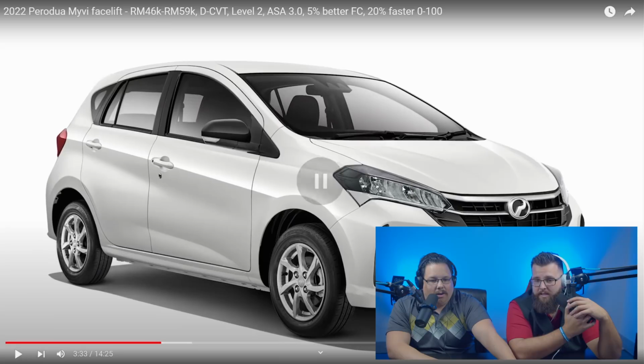Comparison, the 1.3. He said a standard. So they got rid of the side skirts. The wheels went downgraded. Unless this, no, it's the same. But to be fair, this doesn't look right either. That's how the other one looked.